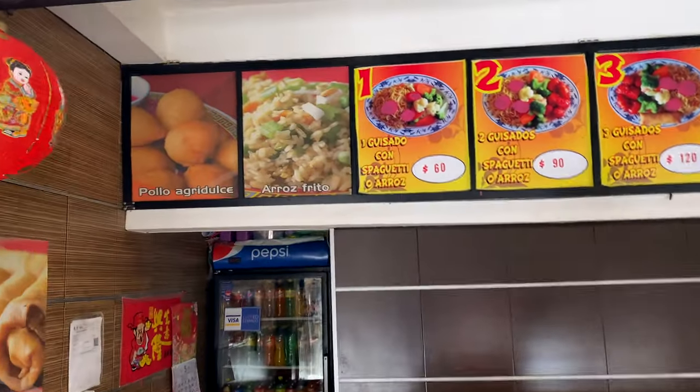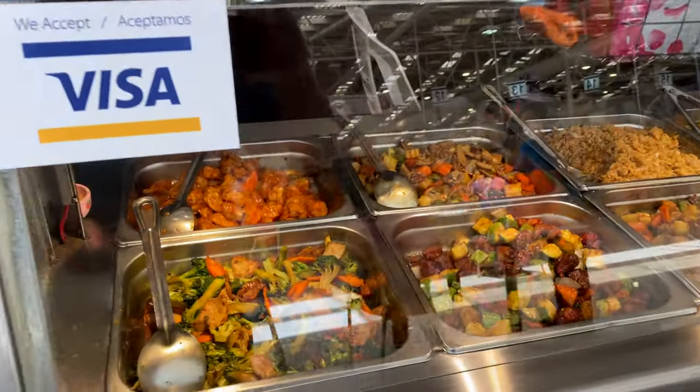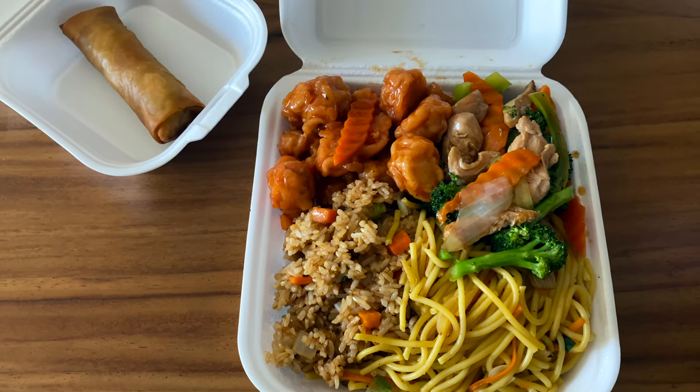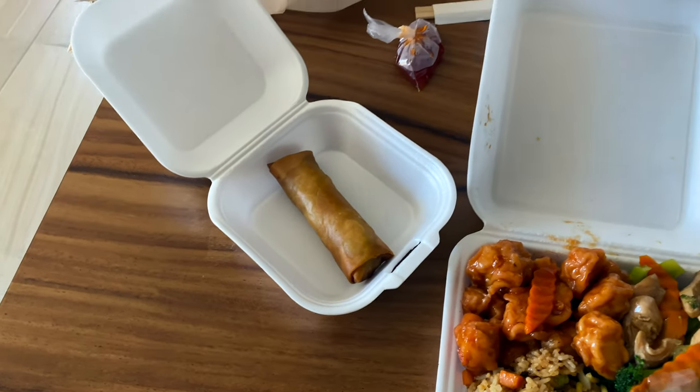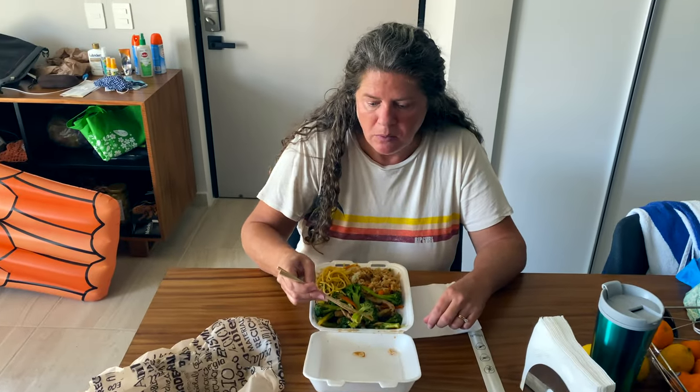Very flavorful. So this is the food we get at our Chinese restaurant. It's our Chinese takeout, kind of like a Panda Express, in the grocery store. I got rice. Their noodles are basically spaghetti noodles, with chicken and broccoli with carrots, and a sweet and sour chicken. And I got an egg roll. I always get the chicken and broccoli. This whole thing was 166 pesos, which is about $8.60. Not a bad deal.